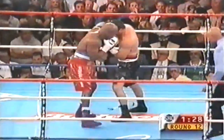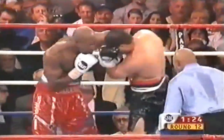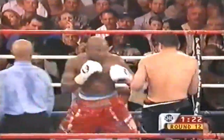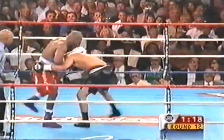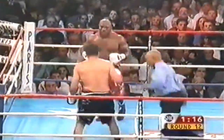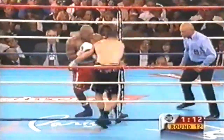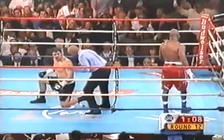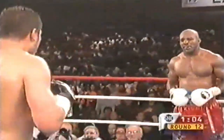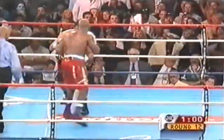Halfway through the final round. Watch out, boy. Ruiz may be a minute 20 and counting away from being a heavyweight champion. Oh, he's trying. You can see him swinging hard and trying. Ruiz just trying to put his head down and get out of harm's way. A little over a minute left. Is he calling it a knockdown? No, he waved it off. But there's blood on the face of Ruiz.